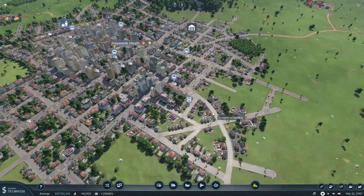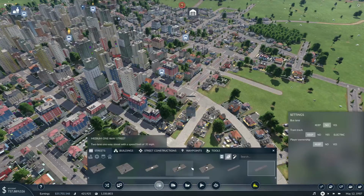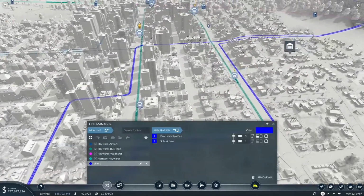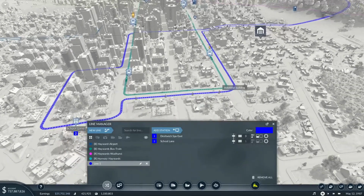Okay, so it's going to use this. It's going to use truck lanes. I'm just going to flip this to the other side. Like that. Yeah. That looks really good, actually. That should be a really good drop-off.